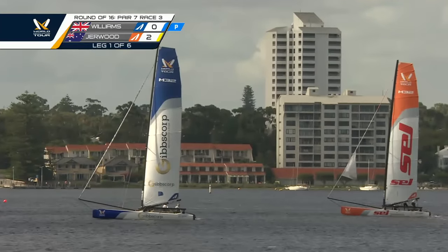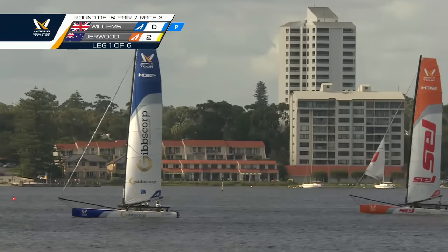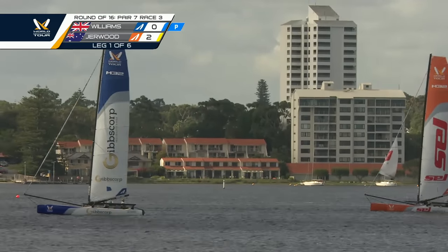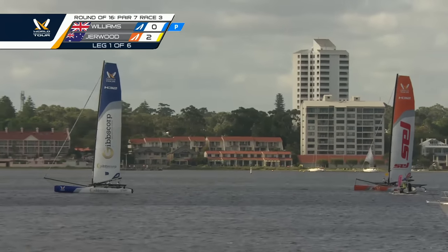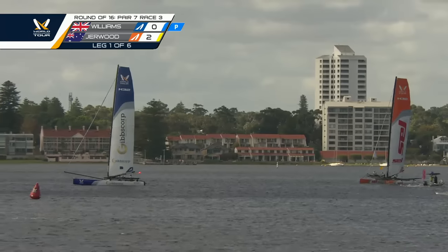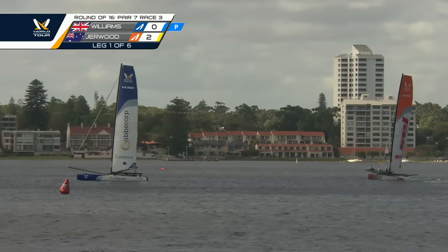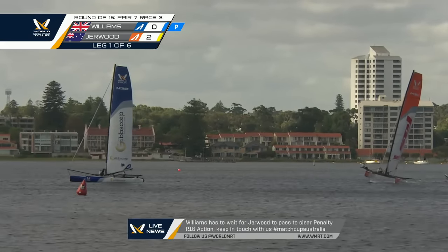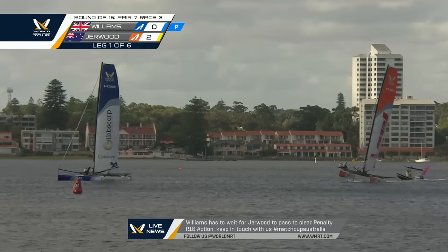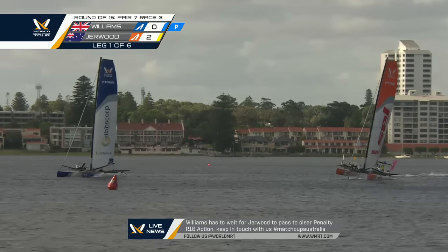Williams has to get behind Jerwood to clear his penalty. Jerwood has just been caught out of the start, luffed back to the right. But he's just quietly building. You can see that penalty flag still up on Williams. Jerwood is going to try and maximise this as best he can, bringing the bow down now. We will see him make sure that he's as fast as he possibly can before he passes Williams.